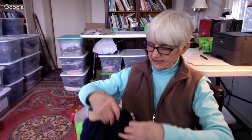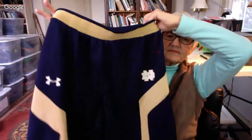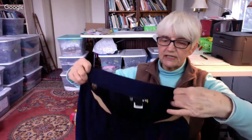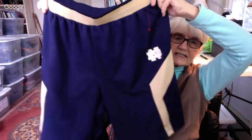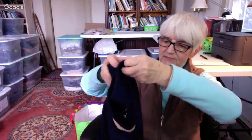Okay, here's a pair of Under Armour men's shorts. I think these are a large, loose fitting, and they're Notre Dame, which caught my eye. They're in really excellent condition. So, I don't know. I'd pick them up and see what happens.